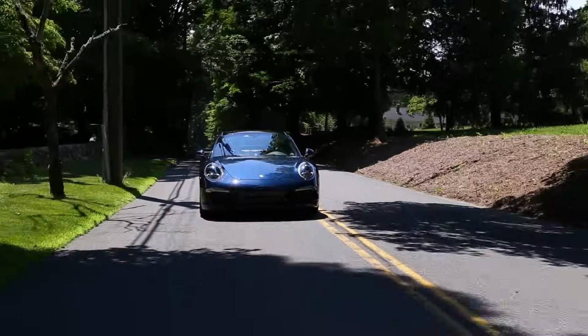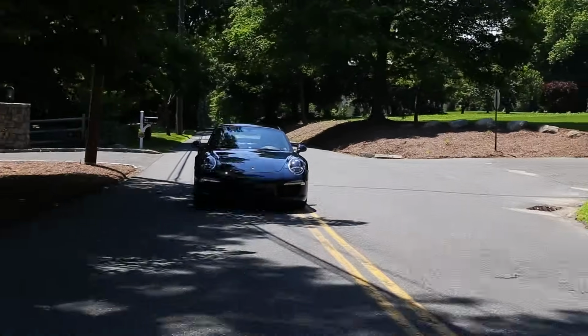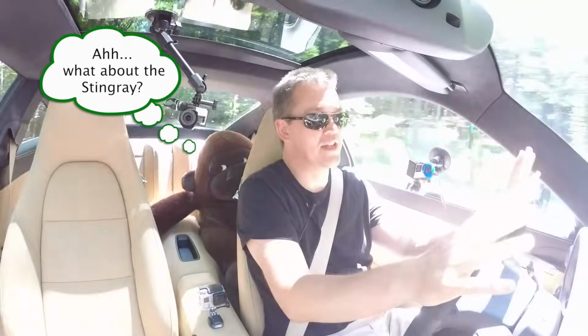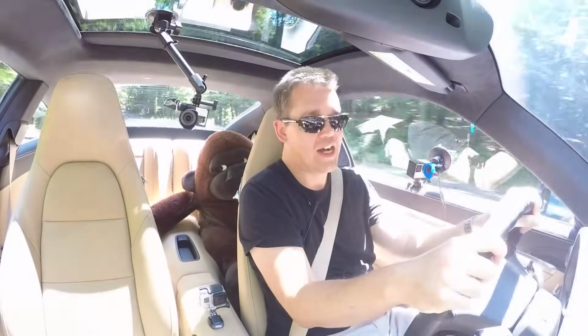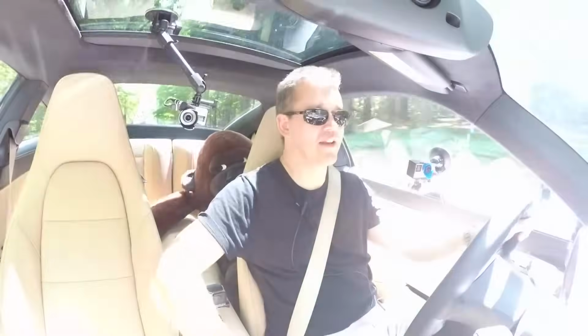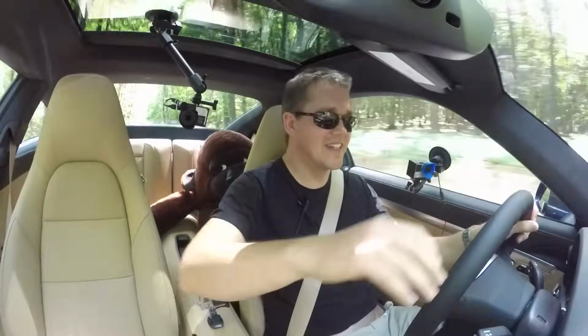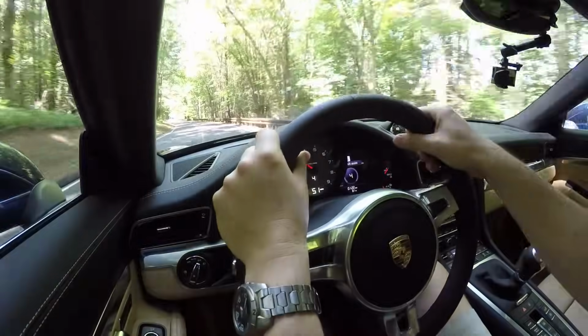It is a 7-speed, which is unique in manual gearboxes, I believe. There's no other 7-speeds around. Well, maybe there is now, but as far as I'm aware, there isn't. So there's a lot of rowing involved, but it's not a problem. What am I in at the moment? Fourth. So I've got three more gears to go, and I'm already doing 50 miles an hour.